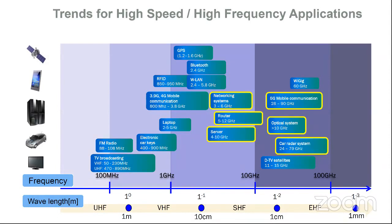And as we work to the right, we'll see the area that will be most challenged with regard to bandwidth and frequencies, working towards higher performing networking systems, routers and servers.